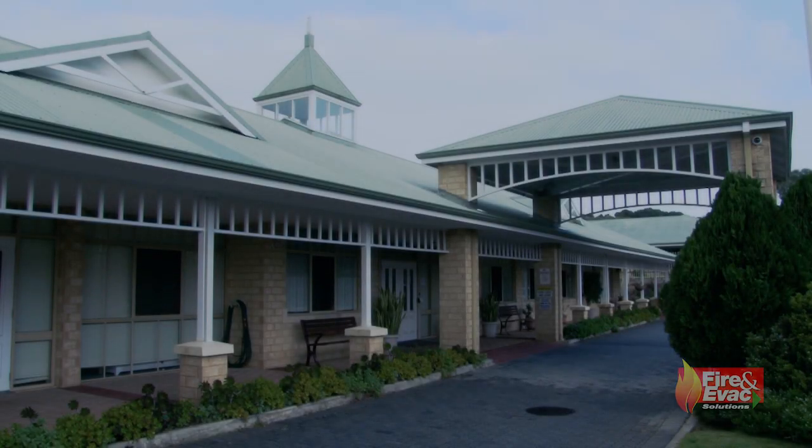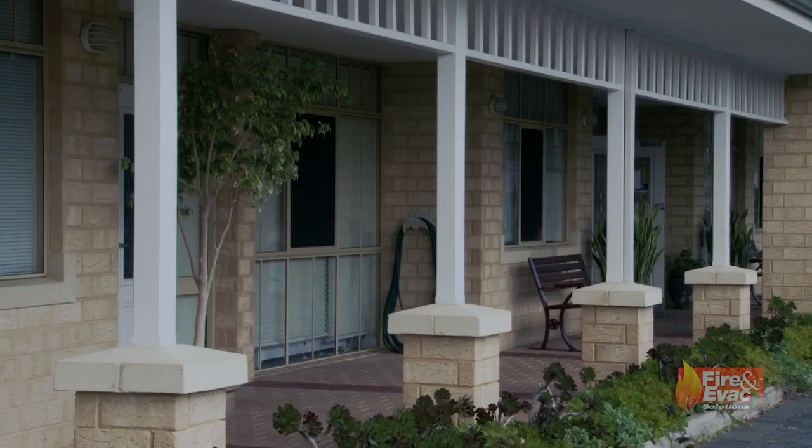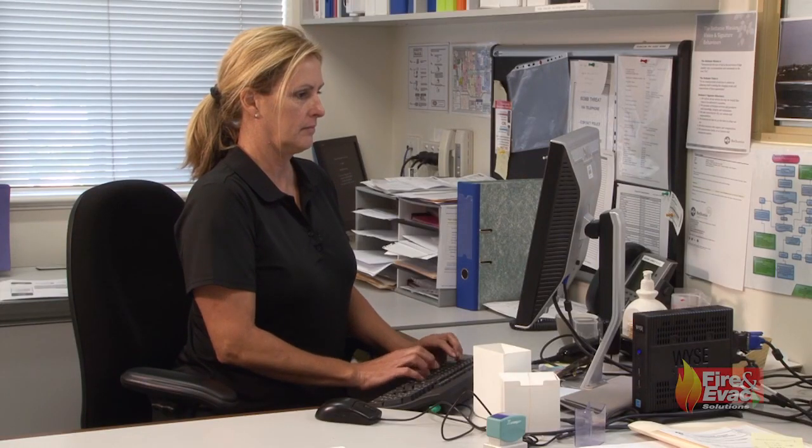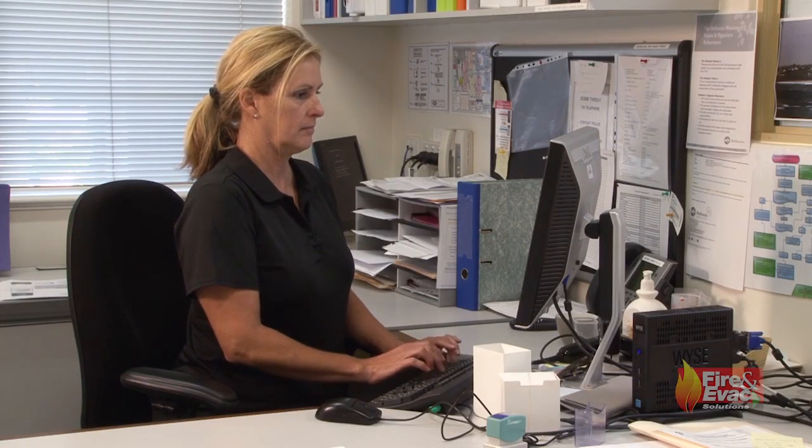It is the evening shift at Riverside Residential Aged Care Facility. Some workers have called in sick, so staff numbers for the night shift will be minimal. Sue is the registered nurse on duty when the fire alarm sounds.